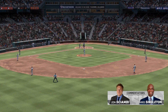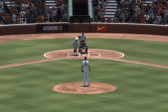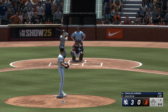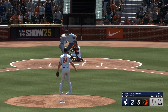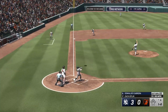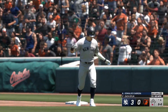Back now at Oriole Park, John Sciambi with Chris Singleton, and set to lead off the fourth, Oswaldo Cabrera. That misses the zone, and it's 1-0. Cabrera goes 5 feet 11 inches, 200 pounds, and he was born in Venezuela. This one in the air. Westberg makes the play, and there's one down.